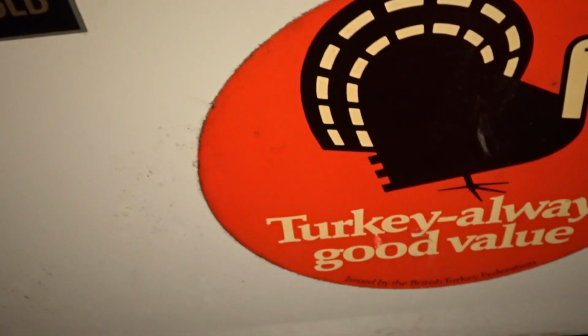Look at that. Turkey. Good value. World War II shop. This must have been moved, this then. It's cool, isn't it, that? I couldn't believe it when I first found it. I was like, oh my god, it's the shop. Sounds cool.